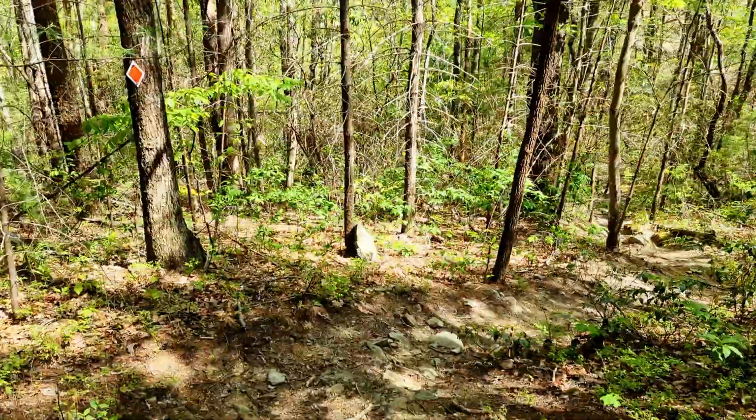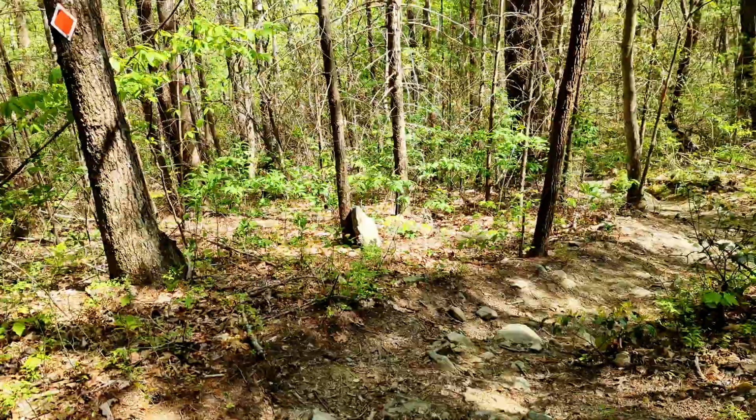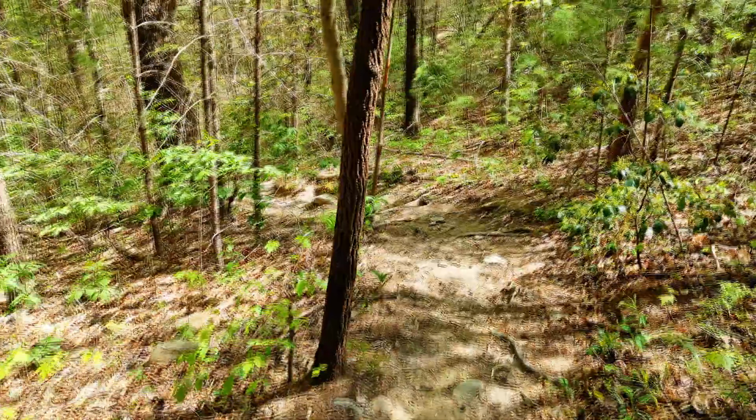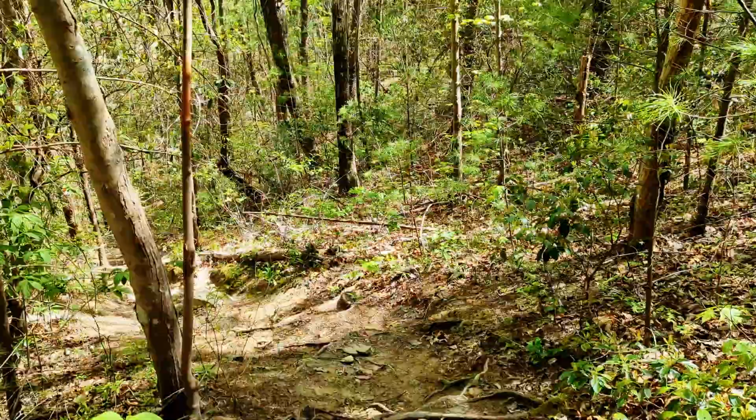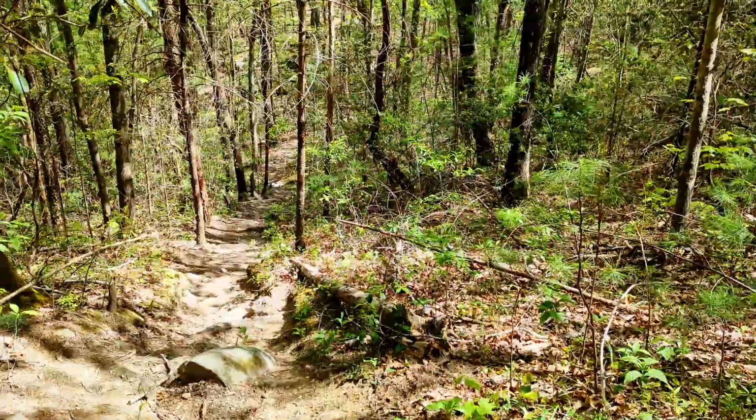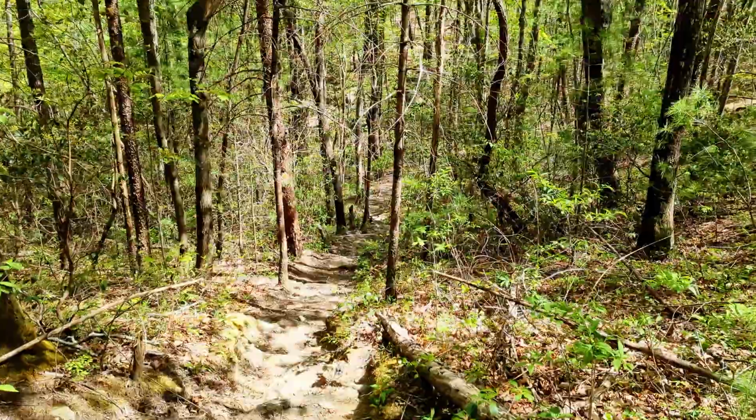There's one thing I've learned about hiking in the North Georgia mountains: never underestimate the amount of ups and downs you have on any given trail. And a lot of them can be quite steep.